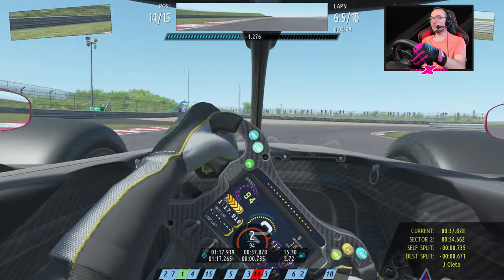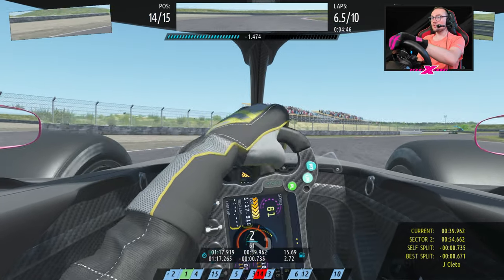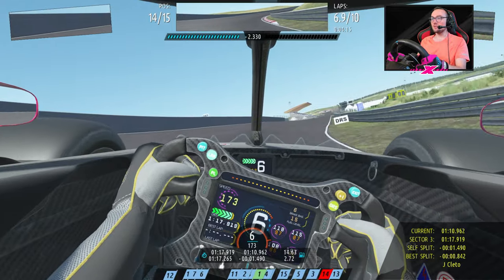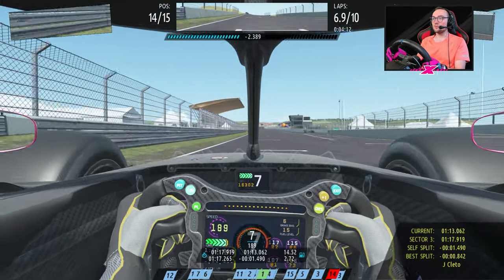Brake later into this one. No, there's the oversteer on the turn in. Just caught me out a bit, but I'm 1.3 up, as you can see. It's instantly going to be about 2 seconds clear, and it should put me straight up to pole position, I think.